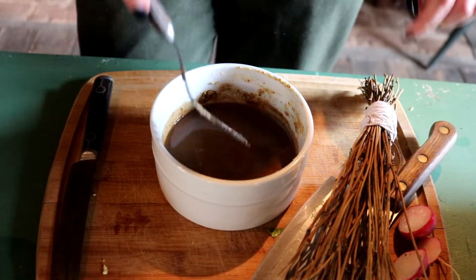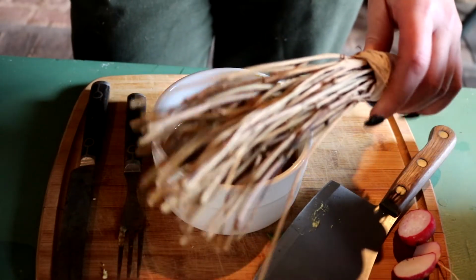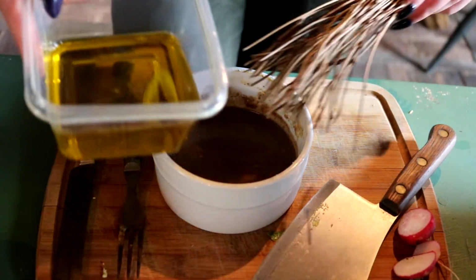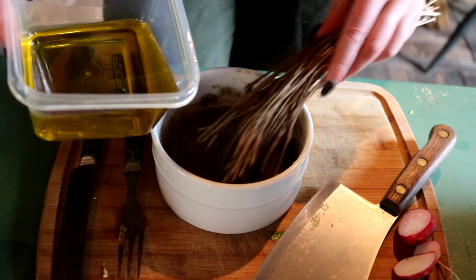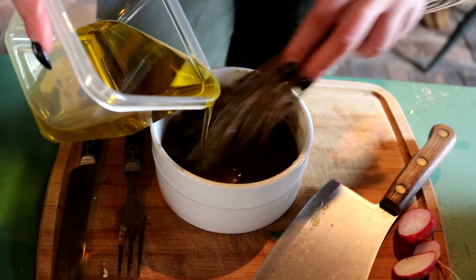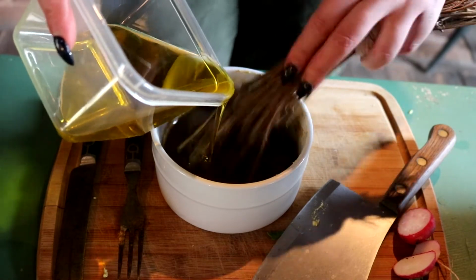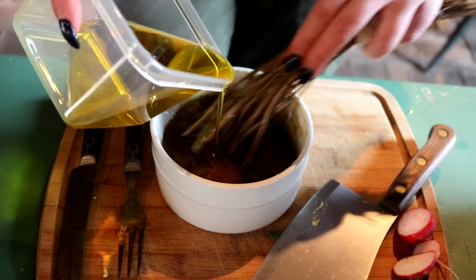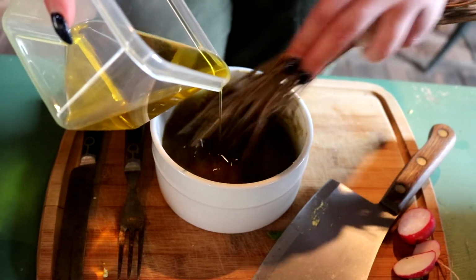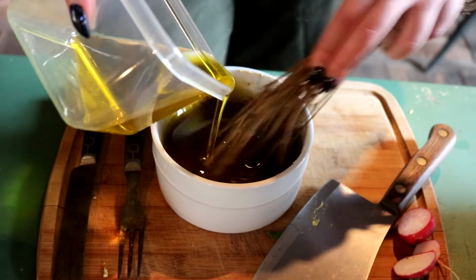Lastly, using a whisk, we are going to slowly incorporate our olive oil. We want to add this last ingredient slowly, a little at a time, making sure that we whisk it into our vinegar and egg mixture so that it really gets emulsified and creates a nice smooth texture for our vinaigrette.